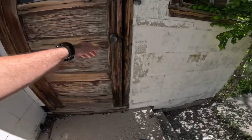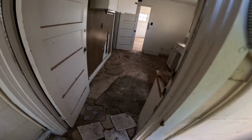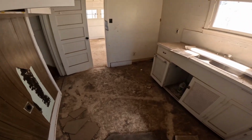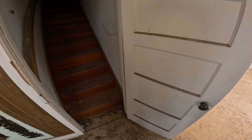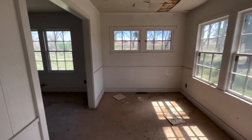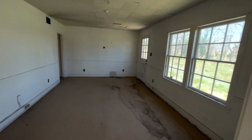Let's see. It's a bird. Always with the birds. Peeking out a little bit. Should I go up there? There's a bunch of birds flying around in here. You guys stuck?